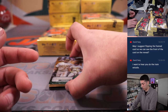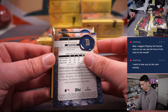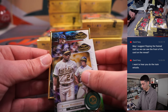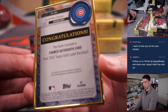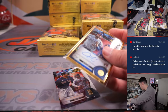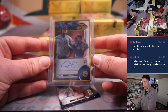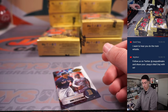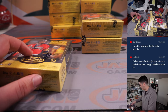Got the Verlander. We'll flip it over here. Got the Xander Bogaerts on the back. Whoa, they pulled a trick on us. This one is backwards now. For the Cubs, Alfonso Rivas, rookie auto for the Cubs there. Xander. Thought it was going to be a Seiya. Let's see if we can get that to focus. That is going to Ryan and the Cubs. Ryan had the last spot in the filler. So a little bit of last spot mojo there.